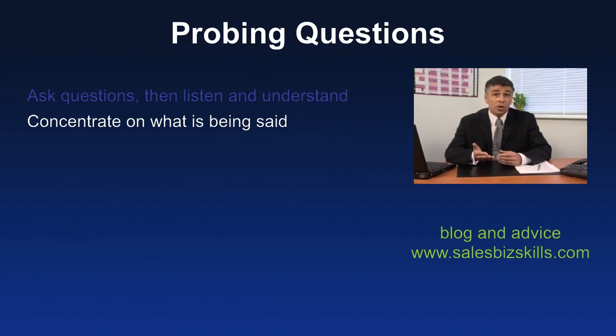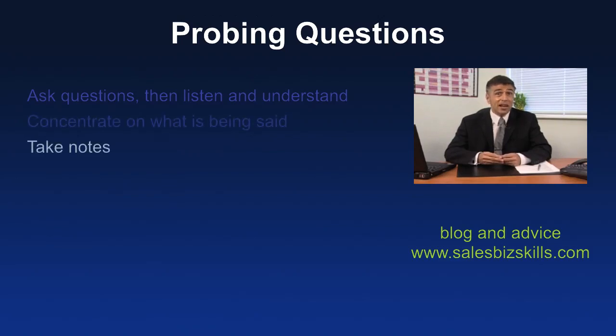If we're on the phone, we may well have a computer system to enter data in. Face-to-face, we can use a pen and paper. Whatever the method, we should always take notes, because making a note of the detail will make it much easier to match our offer to the prospect's needs and wants.